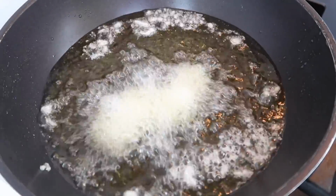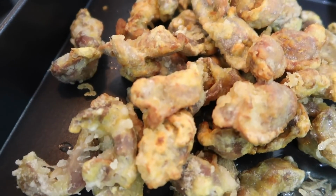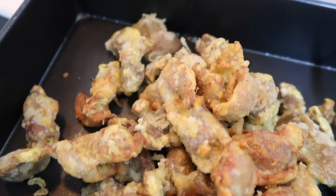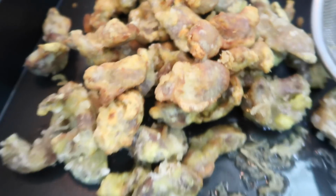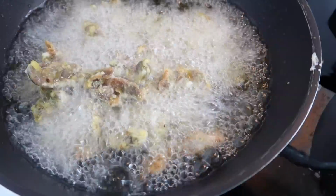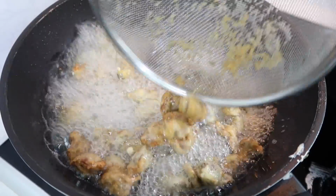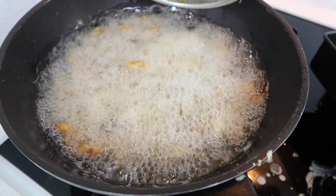Woo, look at that sound, guys. And then we're gonna put this batch back in for a second fry, and then we're gonna really get that nice brown color on them. Put it all at once, move it around. Not a long time, just so that it starts getting more brown. That's good. I'll turn off the heat.